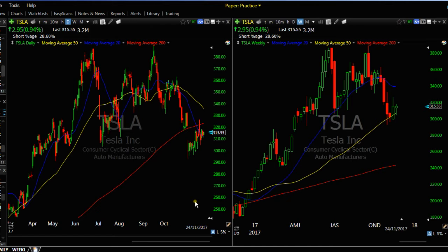Now, those of you that are long-term bearish on Tesla, you may well be right, but at the moment Tesla is setting up for higher prices. When we get to around the 340 level, maybe a bit higher, we have to see what the price does, and the 50 moving average will tell us what will happen.